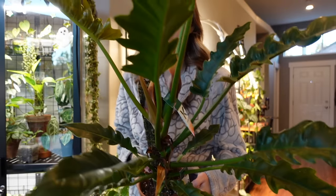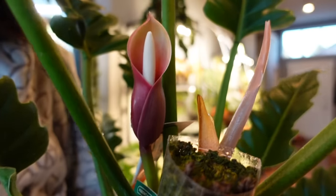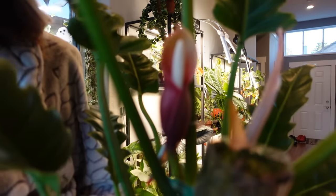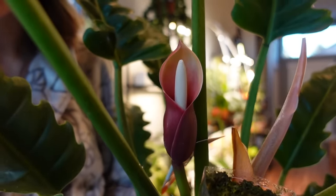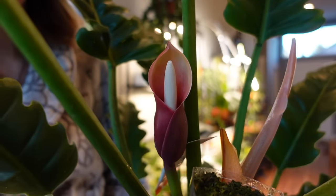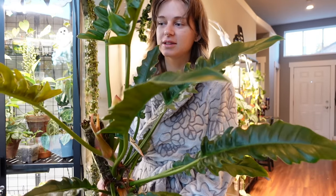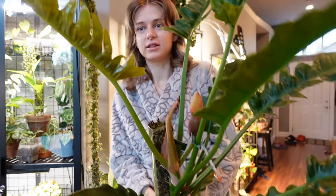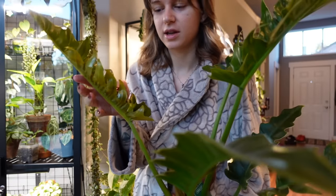Just topping up the pole on my philodendron narrow, and look at this. He's in bloom. Oh my gosh, he's put out inflorescences before, but they've never actually opened before. So this is the first time that it's completely opened. It's so crazy. Like, this plant is on another level. It's constantly growing, even with my underwatering, and not only is it growing, but it's also blooming. Like, it literally just unfurled this new leaf this week, and it's blooming. So yeah, so crazy.